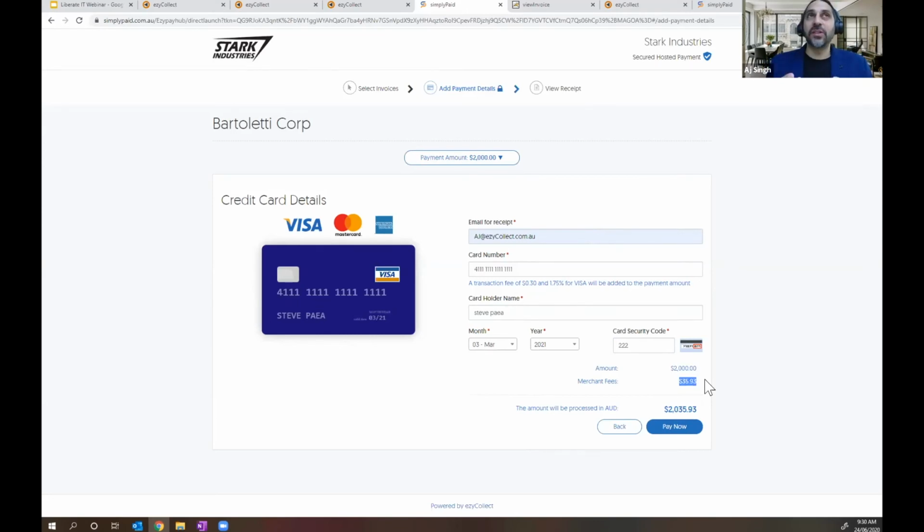But it saves you a lot of time in having to allocate payments. It's all automatic. It's all seamless. And the merchant fees are handled separately in a separate account. So, let's say if you're absorbing the fee, that $35, you will still get the full $2,000 and the $35 will be a separate transaction. So you can close off the invoice completely in NetSuite.